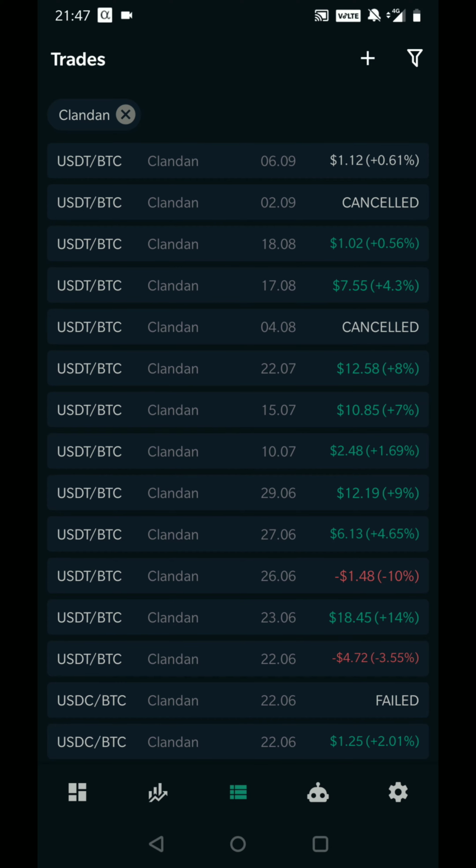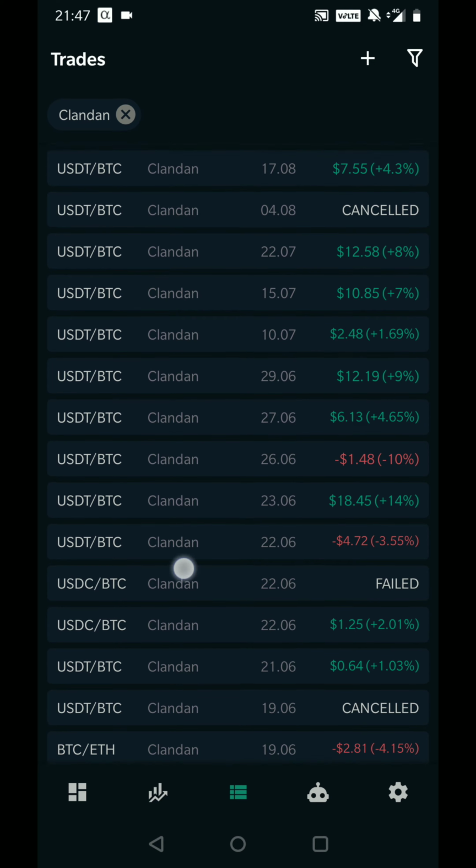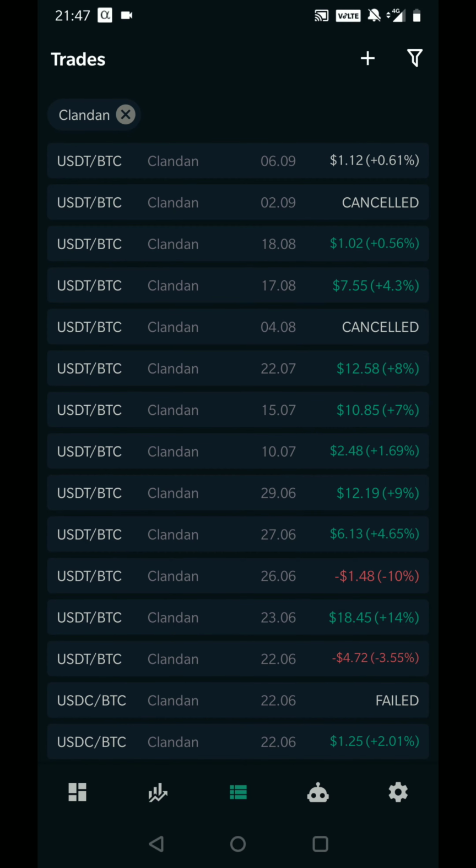So on this page sets out all of my trades, and you can see it goes all the way back to, well, June. That's as far back as this would show, 19th of June. So obviously the ones in red are trades where I've made losses, and the ones in green are where I've made profits.